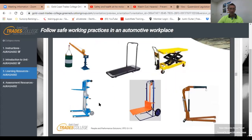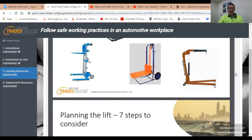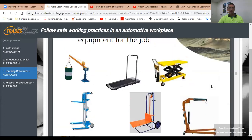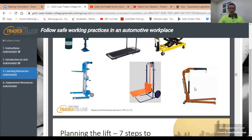You can see this vertical lifter, a little bit like a forklift or a pallet lifter. Again, lifting even more heavy items up onto a shelf. We've got another trolley here with a ratcheting strap arrangement also for lifting heavy things onto shelves. And that one there you'll probably recognise if you've ever been around an automotive workshop. That would be your engine crane, engine lifter for lifting engines out of cars. So all of those items, and there's many, many more, these are just a few examples. These sorts of things are going to be able to assist you in lifting heavy items. So the key here is to use the appropriate piece of equipment for the job, to try and find the right piece of equipment.